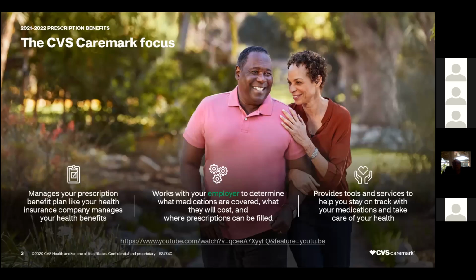CVS Caremark works with Montgomery County Public Schools to provide you with prescription benefits. This includes determining what medications are covered under your plan, how much you'll pay for medications, and where you can fill prescriptions. CVS Caremark also gives you tools and services to help you stay on track with your medications and take care of your health so you can live your best life. Now, as you see down at the bottom, there is a link that you can follow at any time that'll give you a background of what CVS Caremark is all about. But basically, I just gave that whole summary there, but this will be available to you at any time.